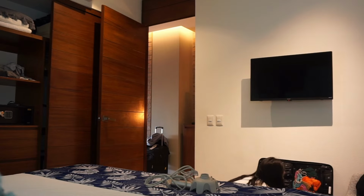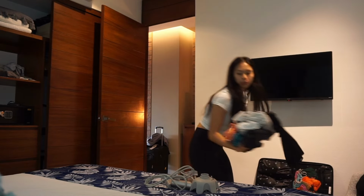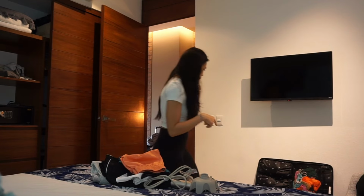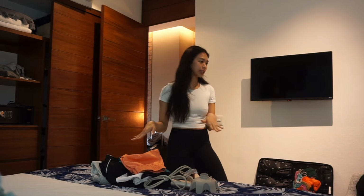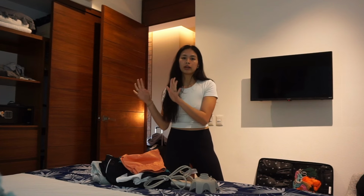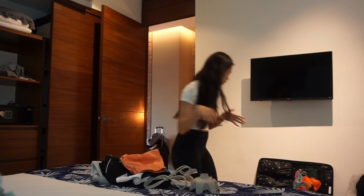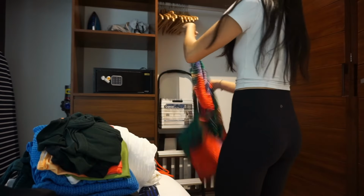But I am going to put everything out and then store my luggage in the laundry room because we do have a washer and dryer, which is nice. It's kind of small and compact, but there is some space on the side to put stuff. So I'm going to do that.